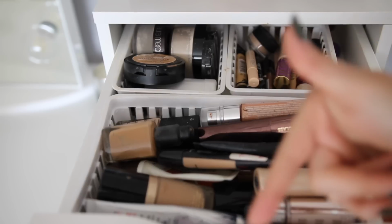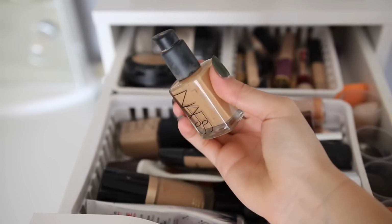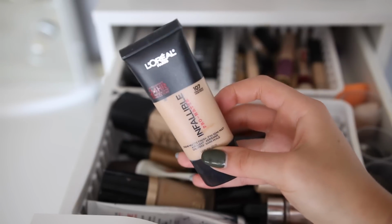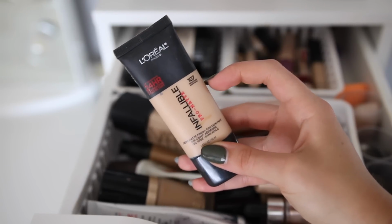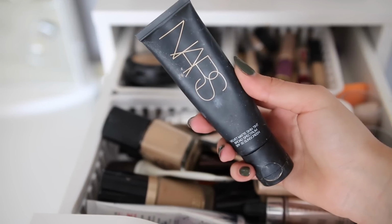So let's start out with all my foundations. I have my favorite foundations. These are the NARS Sheer Glow. And then my favorite drugstore foundation is the L'Oreal Infallible Pro Matte Foundation. I'm in the shade 107 Fresh Beige. And then I have this other one from NARS. This is the Velvet Matte Skin Tint.